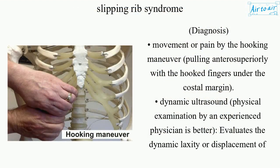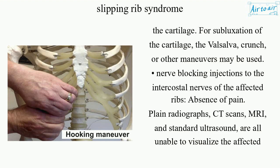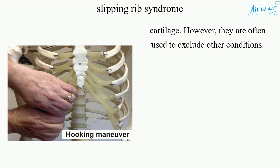Diagnosis. Movement or pain with the hooking maneuver, pulling anterosuperiorly with the hooked fingers under the costal margin. Dynamic ultrasound, though physical examination by an experienced physician is better, evaluates the dynamic laxity or displacement of the cartilage. For subluxation of the cartilage, the Valsalva, crunch, or other maneuvers may be used. Nerve blocking injections to the intercostal nerves of the affected ribs result in absence of pain. Plain radiographs, CT scans, MRI, and standard ultrasound are all unable to visualize the affected cartilage. However, they are often used to exclude other conditions.